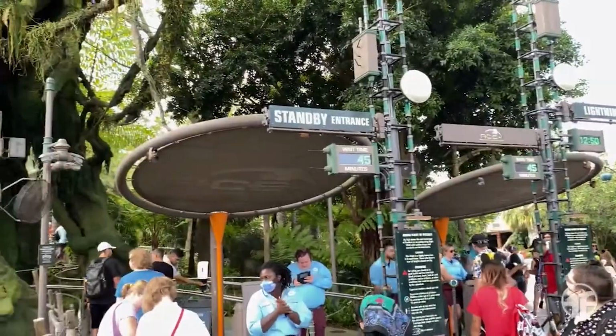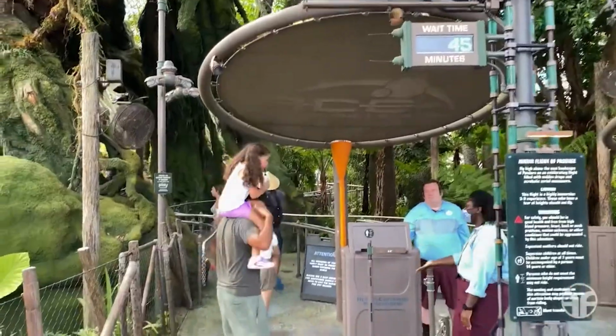For me, I think Diagon Alley has more stuff to do. There's more kinetic energy. There's more shops. There's more atmosphere, I think. But Pandora has an incredible restaurant and an extra ride that Diagon Alley doesn't have. So for me, it really just depends how I'm feeling on what day. But anyways, back to the theming.